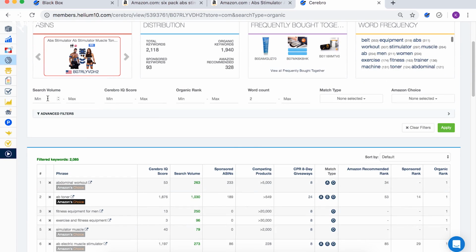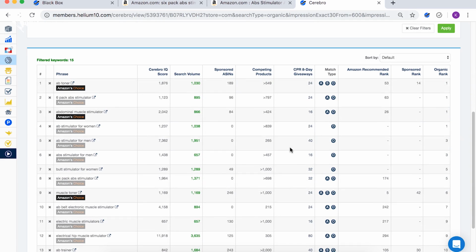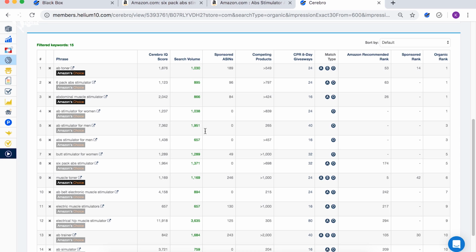So I'm going to go ahead and filter this 600, max of 5,000 for now. Organic rank 1 is 16. Word count, I'm going to leave that at 2, and let's just hit apply, just to narrow these 2,000 down to 15. So these are some other related keywords here that could be, and look, there's a lot of CPR giveaways that are pretty low, and this guy is ranking in the top spots for some of them. He's selling a lot, so he's probably getting a handful of sales off of some of these other keywords. So there's some other great opportunities here that I would want to investigate.